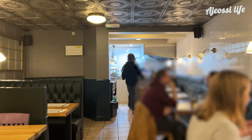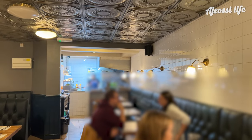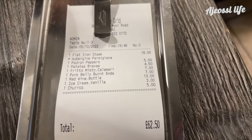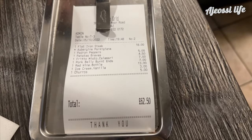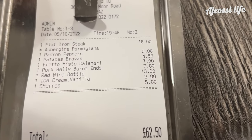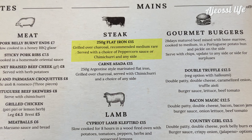I feel like I'm really full and I've had too much to drink, so now it's time for the bill. I'm almost too scared to look, but actually it's not that bad. At £62.50 I'm quite happy. The only thing I've noticed is that for the steak they charge me extra. The steak should come with one free side, but when I chose the aubergine they added £3 more. I'm guessing just the chips are included in the price.